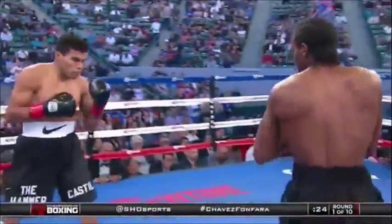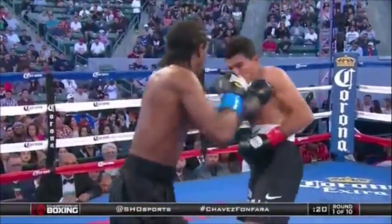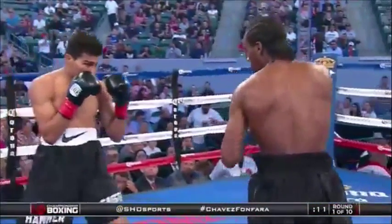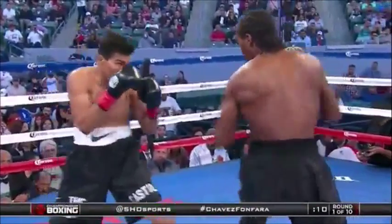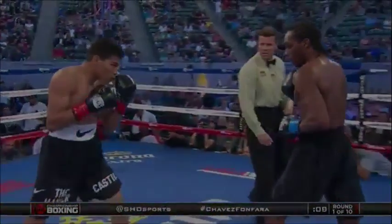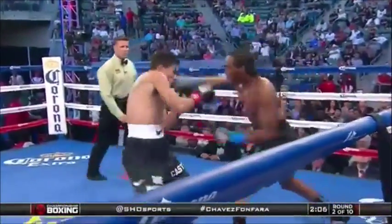Now, as he circles out to his right, watch how he leads with the jab down to the body. Then he changes his target up to the head, as you see him double jab there to the head, as Castillo avoids. Now, watch how he sets up this right hand. See how he's going to use the jab here now. Jab to set up that powerful right hand. Rule number one, you have to establish that jab. And that's what Castillo has to do when Imam gives up his range like that.